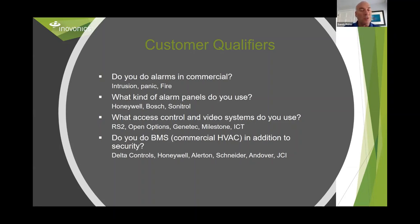So if you do alarms in commercial, Inovonics is right for you. And again, what kind of panels do you use? We will go directly into Honeywell, Bosch. We'll go into Paycom. For you Stanley and Sonatrol people out there, we go into the FlexiBase and FlexIP panels directly as well.